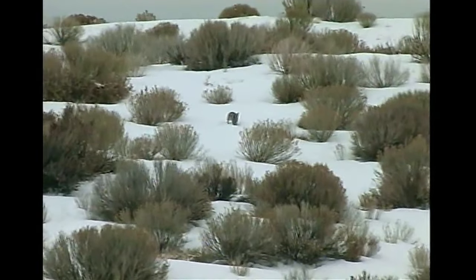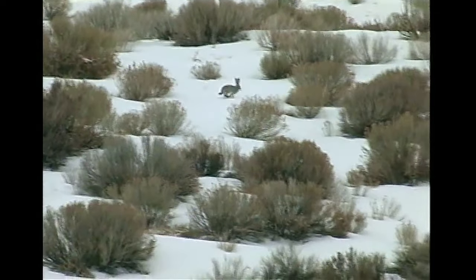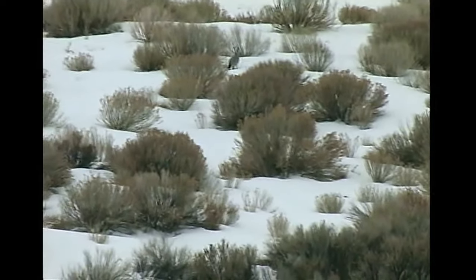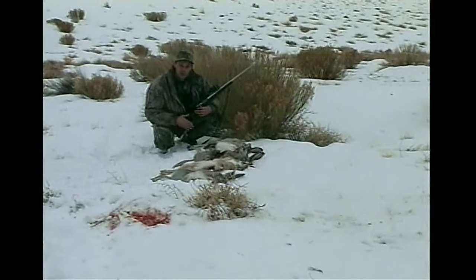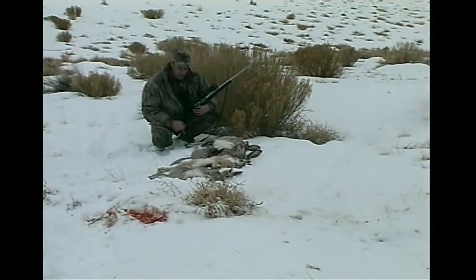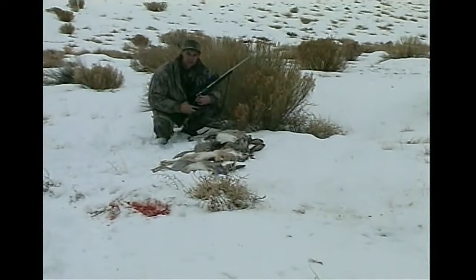There's another one going across. I pulled that one. I knew I did. Nice. Nicely done. A few minutes work with the little model 7223, 55 grain V-Max. Good jackrabbit medicine.